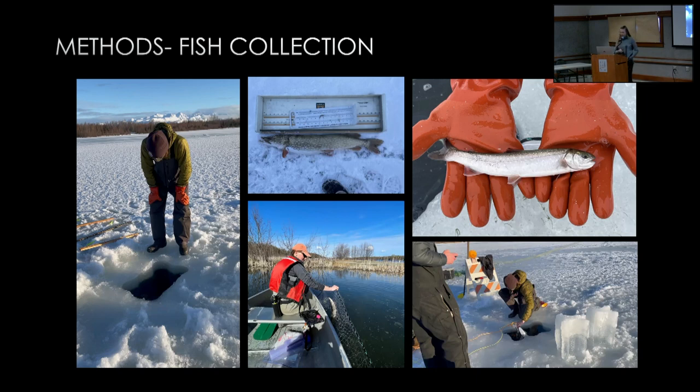So now I'll show you a little bit about our methods. Obviously, we did gill netting. I think most people here are familiar with what that entails. But here's how we set up some of the winter gill nets.